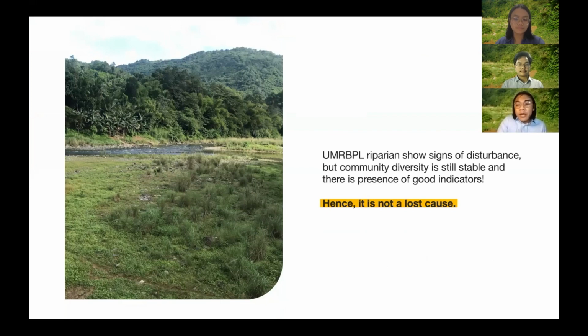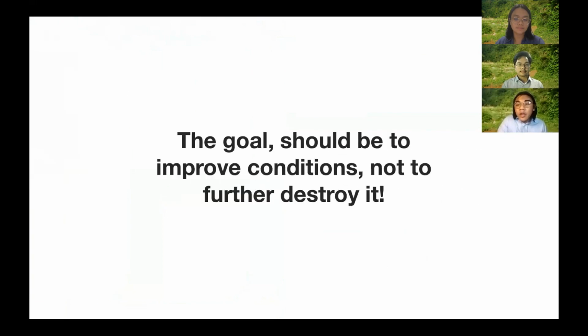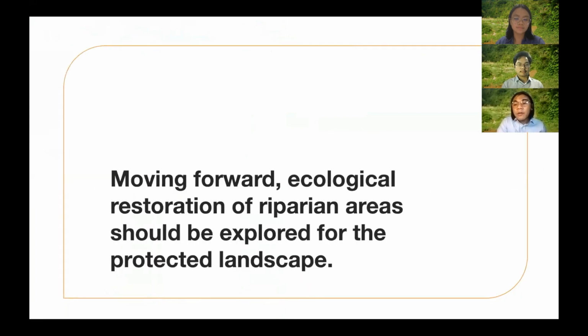Increasing development pressures like that of the building of a dam further threatens this already disturbed landscape. If we are serious with the protection of this landscape, the goal should be to improve the conditions, not to further destroy it. Moving forward, ecological restoration of riparian areas should be explored for this protected landscape.